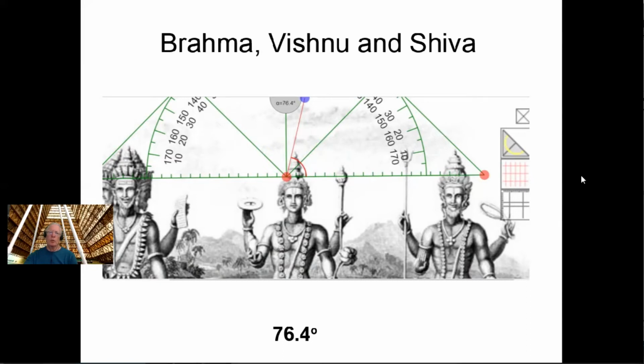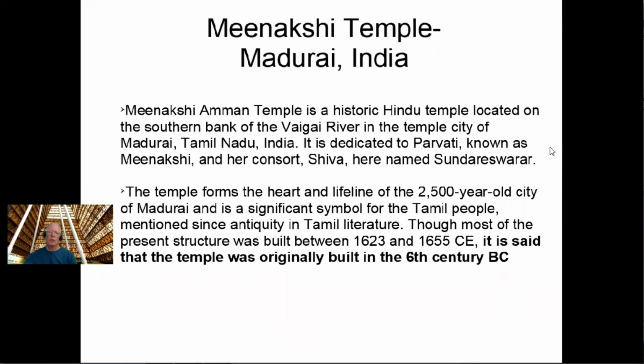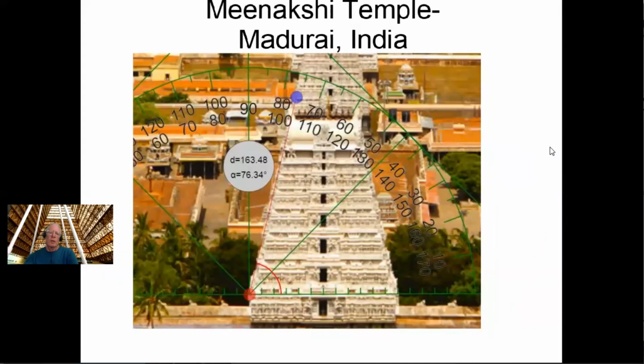Here's another temple complex, the Meenakshi temple in Madurai, India. You're probably getting attuned to this. You're going to see the exact same geometry here, both on the sides and front sides and on the sides facing at a 90-degree angle. This temple complex is dedicated to Meenakshi, who was a consort of Shiva, and it's said to have originally been built in the 6th century BC.